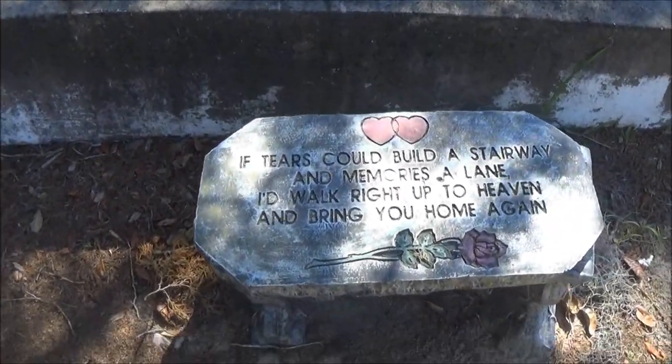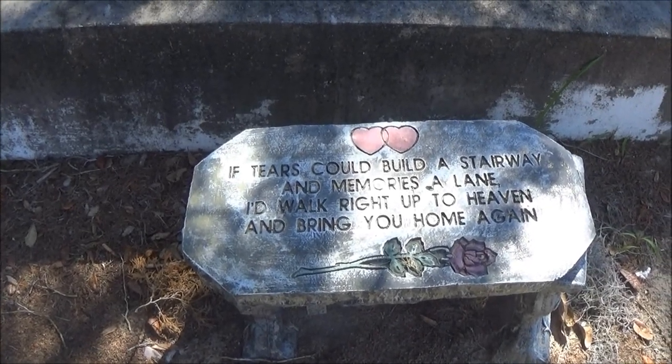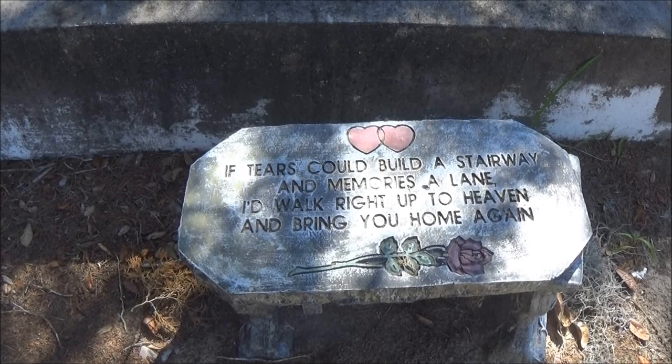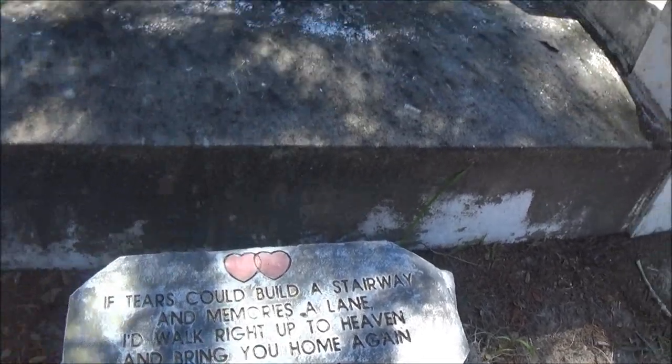This is cute. In tears could build a stairway and memories a lane. I'd walk right up to heaven and bring you home again. Isn't that pretty? Really, really pretty.